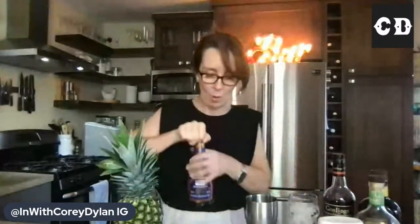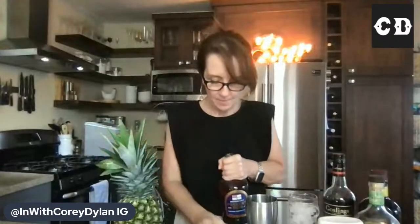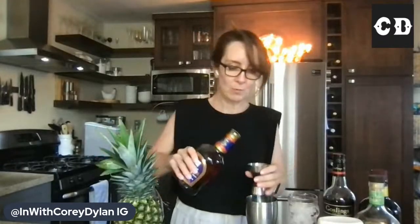First things first, we need 2 ounces of our Pusser's rum, dark rum. What's in that? Okay, we're gonna pour. I haven't made a rum cocktail. You can just smell, mm, like the molasses in there.